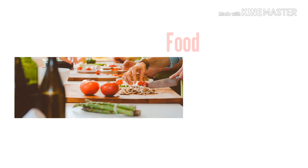The foods will be very nutritious, also healthy. Steak once a month. When they have cooking classes, they eat what they made.